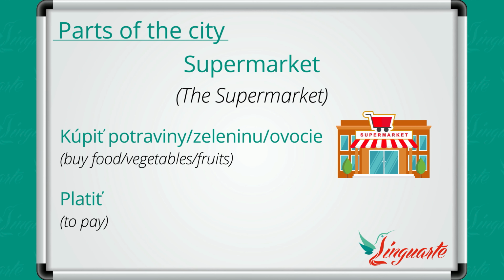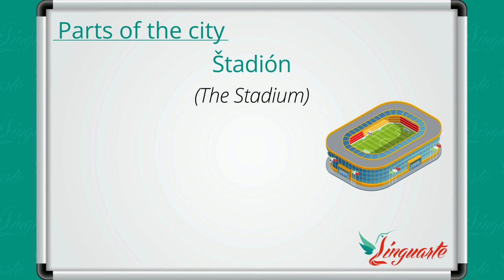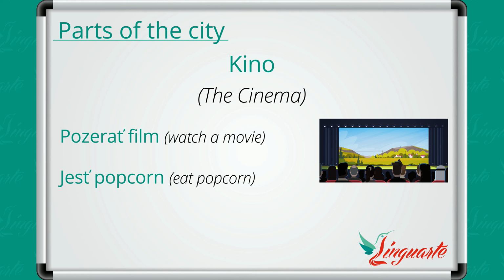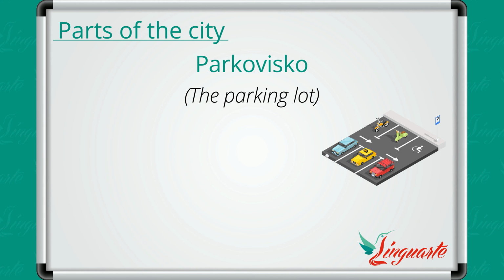To pay, platiť. The stadium, štadión. We visit this place to watch a game, pozerať zápas. The cinema, kino. In this place we can watch a movie, pozerať film, but most importantly, to eat popcorn, jesť popcorn. The parking lot, in Slovak, parkovisko, where we park the car, zaparkovať auto.